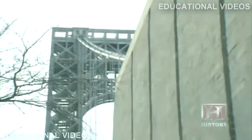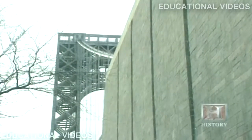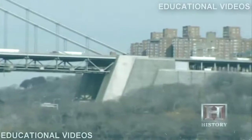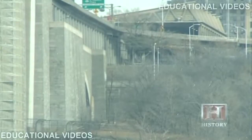In the spring of 1930, builders on the emerging Hudson River Bridge were creating what nature had not: a good anchor point. On the New York side of the river, Othmar Ammon, the bridge's designer, had decided a massive concrete and steel block needed to be constructed to hold fast the eastern side of the bridge.